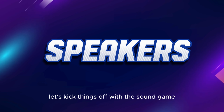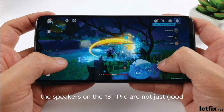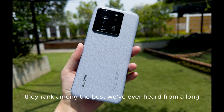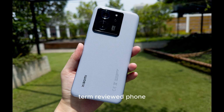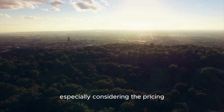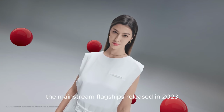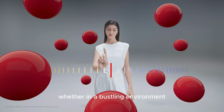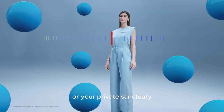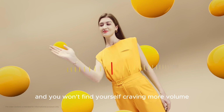Let's kick things off with the sound game. The speakers on the 13T Pro are not just good, they're very, very good. In fact, they rank among the best we've ever heard from a long-term reviewed phone. The quality and maximum volume are impressive, especially considering the pricing, which gives solid competition to some of the mainstream flagships released in 2023. Whether in a bustling environment or your private sanctuary, the speakers deliver, and you won't find yourself craving more volume.